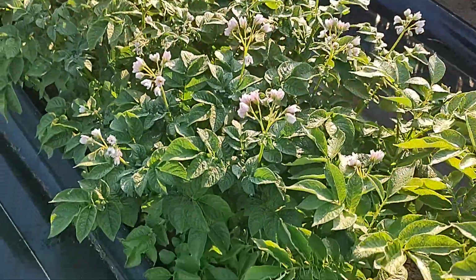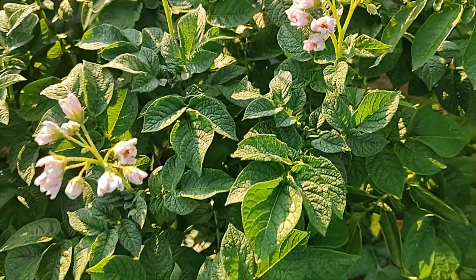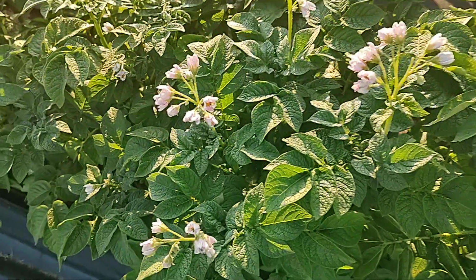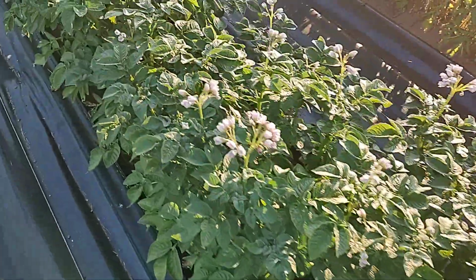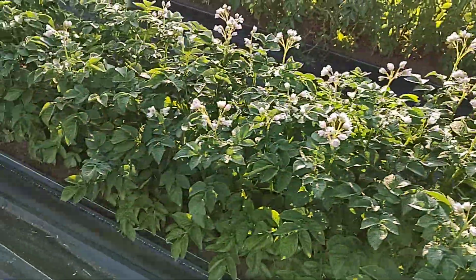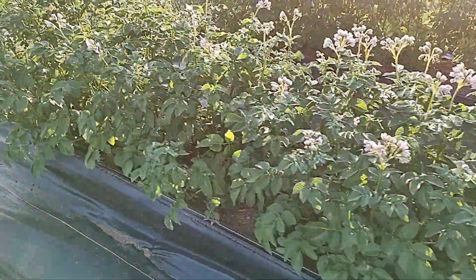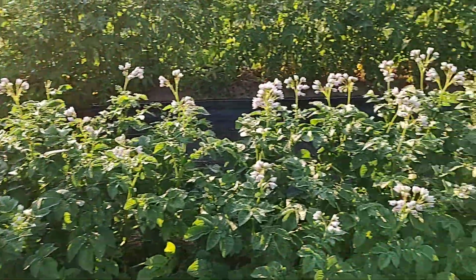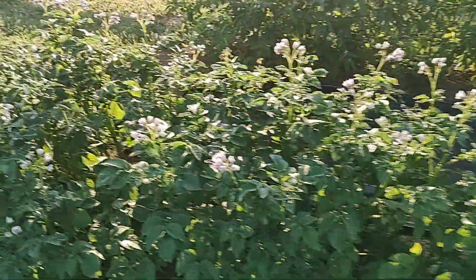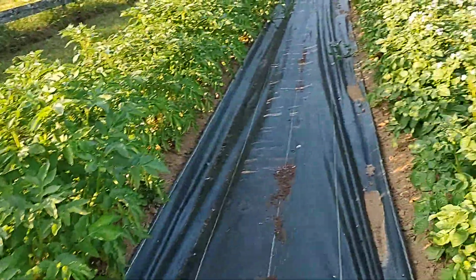Okay, I also planted the Pontiac red potatoes, and they have a different leaf and a different color bloom, and they are a much smaller plant than the Yukon Golds. We planted 100 pounds of Yukon Golds and 10 pounds of the red potatoes. I honestly wanted to see what would grow better in our area. We won't know that until we actually start to harvest. But I'm very pleased with how these potatoes look.